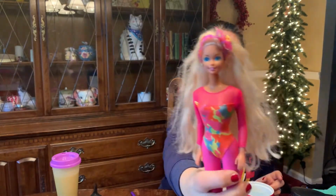So I'm gonna hold this Barbie doll up so you can see this doll. You see her hair, you can see her face. You know, she's got bendable legs.